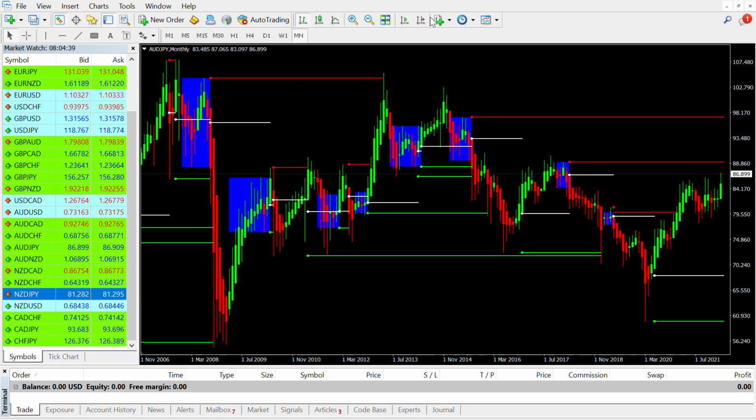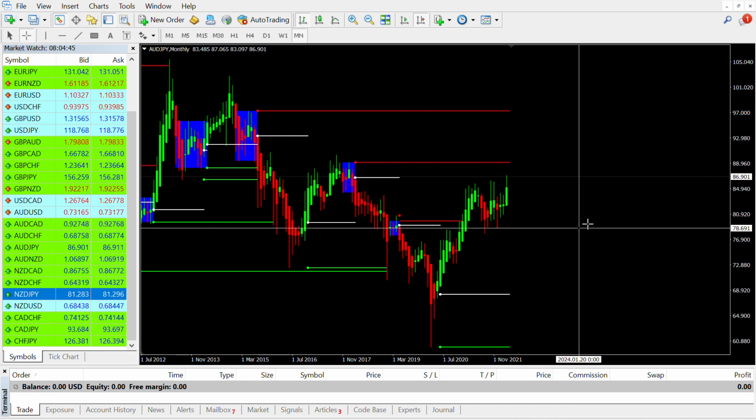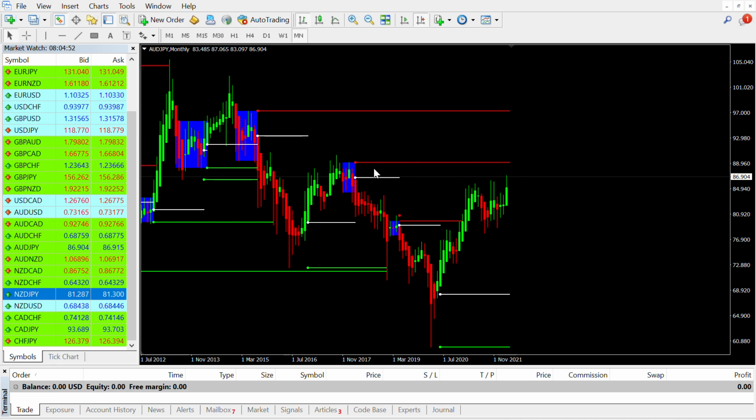Because look at the monthly. The monthly's already up. It's been up, right? And our next real resistance is way up here, about 200 pips away. We are at this expansion line right here, but I don't think it's going to have any problems getting through that.